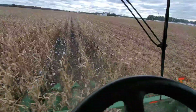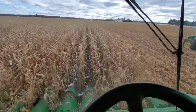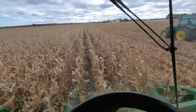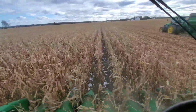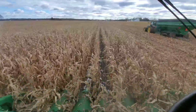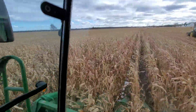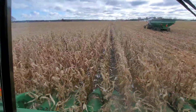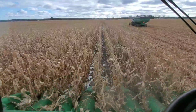Going pretty well here. See, there's a thin spot. I don't know. We're averaging right around 180, which is pretty good considering how this corn looks. And it's relatively dry. I think it was 23, 24%, so not too bad. I'm gonna get out and check the combine here pretty quick. So we're up to 24 acres on the day.